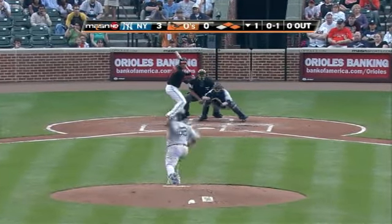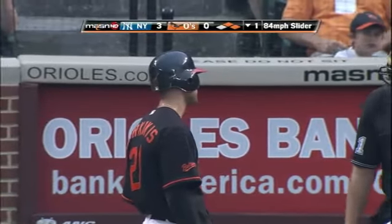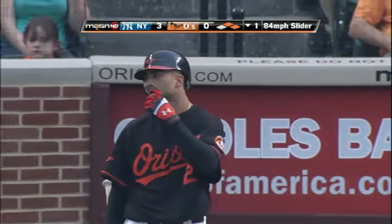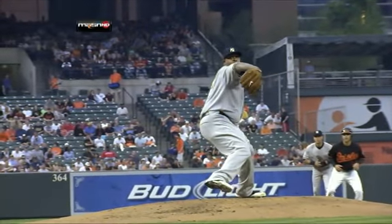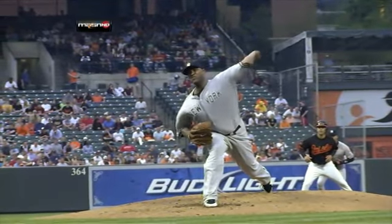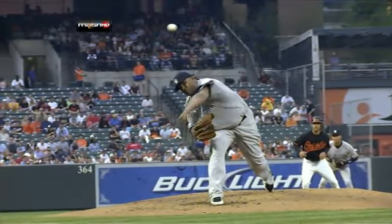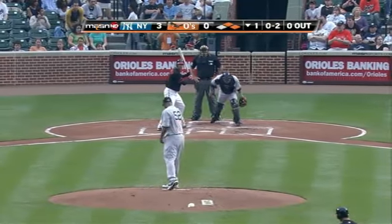RBI leader for the Orioles. Delivery to him is going to catch the outside corner. He didn't like the call. Sabathia, if he gets those, will really be on. Now, big CC Sabathia gets that front foot down and actually throws across his body a little bit, and that's part of why he is so deceptive, and he can get that ball down and away to left-handers as good as anybody. 0-2 count on Markakis.